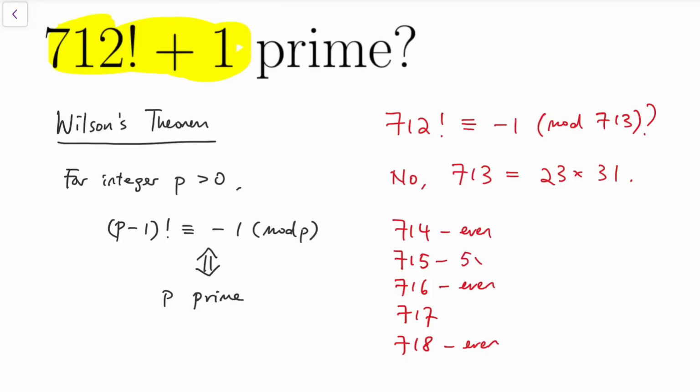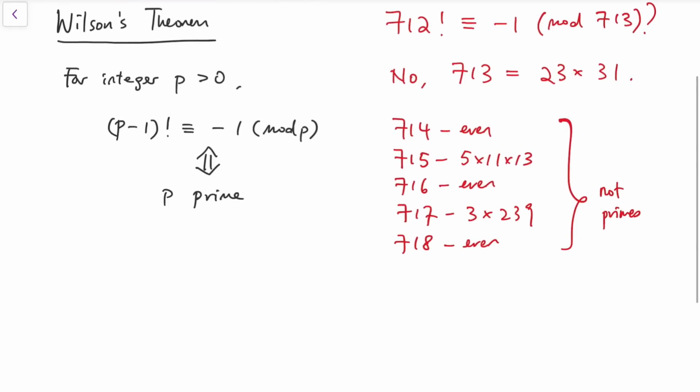For 715, it's a multiple of 5, so not a prime number, while 717 is a multiple of 3, so again, not a prime. These are all not primes, whereas the number after them, 719, is prime.